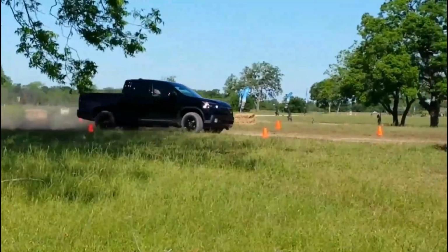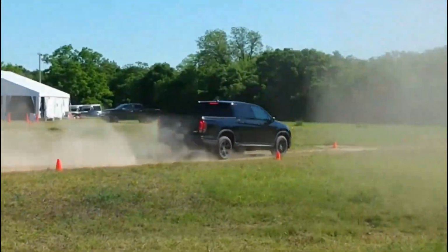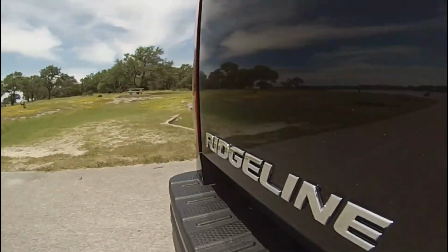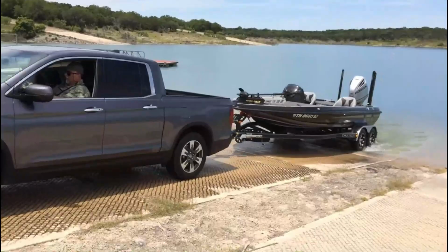Inside, there are more clever features. When flipped up, the 60/40 split rear seat has space for a full-size bicycle. Unfortunately, it might be challenging to load large items because the rear doors don't open very widely.